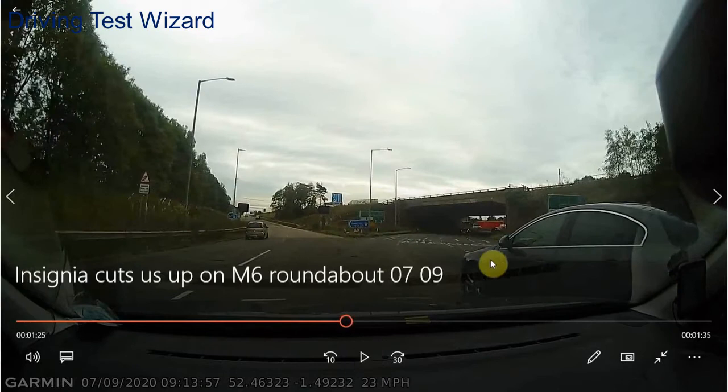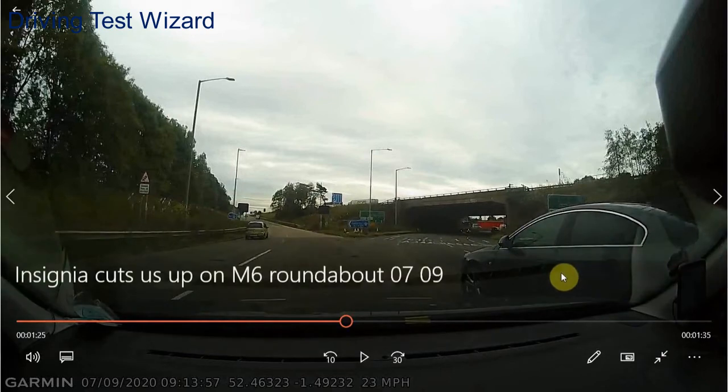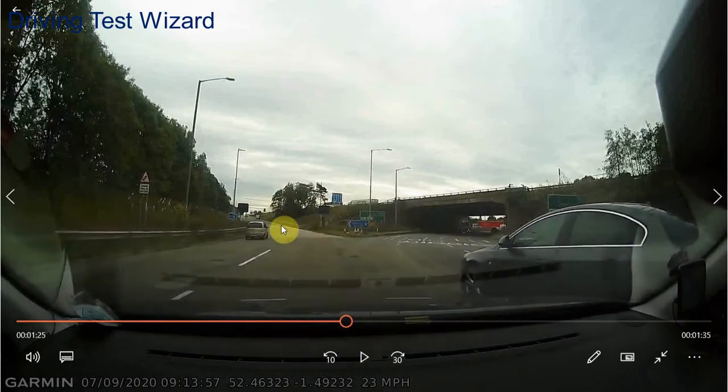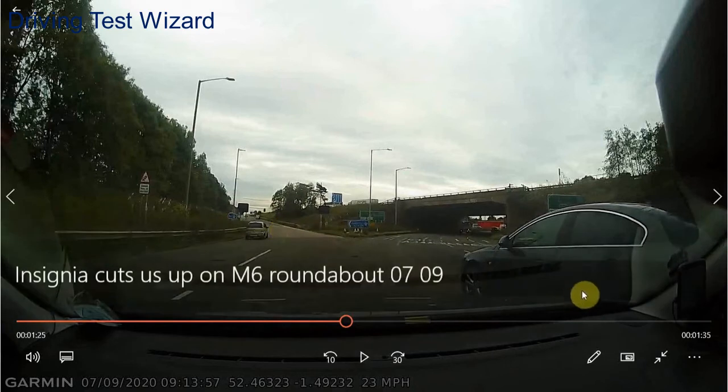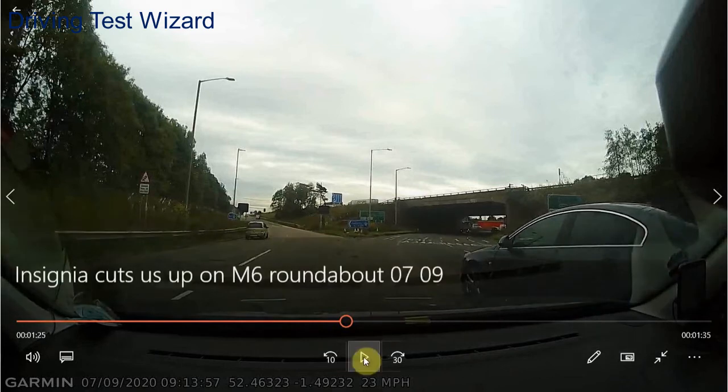There he is. Whoever this is in this insignia wants to have a little look in his highway code and things like that, because he's in this lane here that clearly goes around into one of these, and he's going to cut right across the front of us to go along the M6. The distance here is no more than a cigarette paper, let me tell you. We were very, very close.